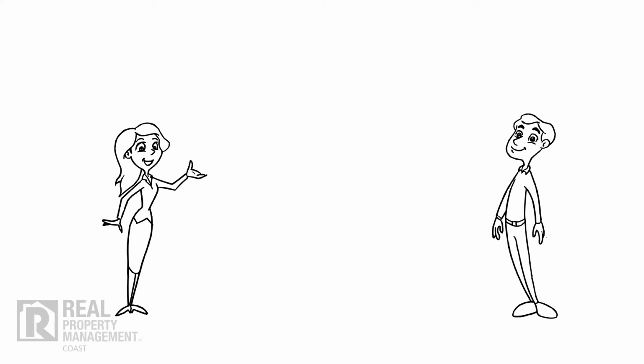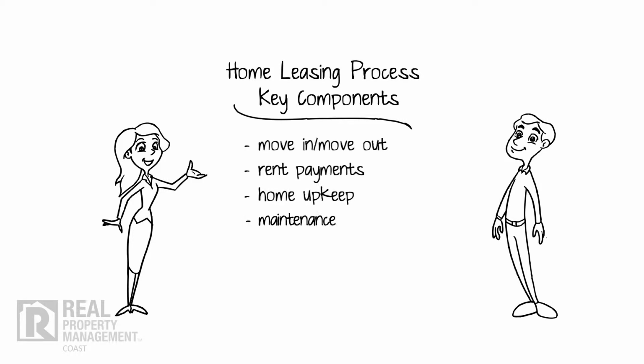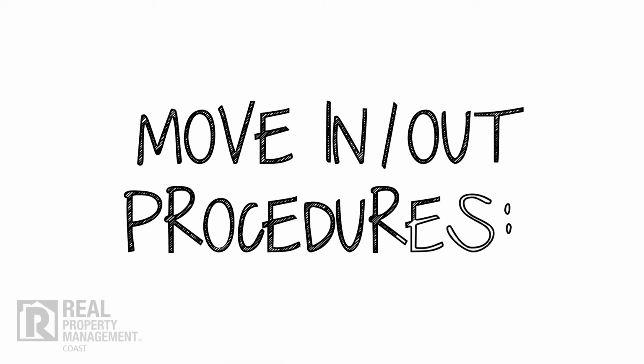Property leasing is a highly regulated industry that requires some pretty strict policies, so it helps to set clear expectations up front to avoid problems and help things run smoothly. We will talk briefly about moving in and moving out, rent payments, keeping the lease terms, home maintenance and inspections, requesting service and repairs, and keeping communication open with your management team. So let's get started with moving in and moving out.